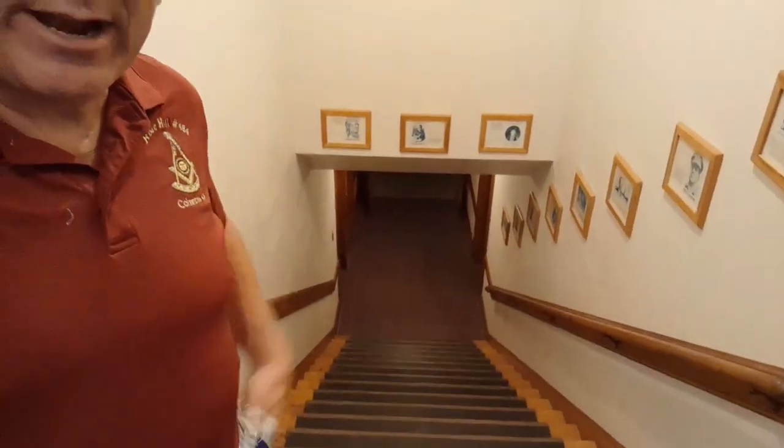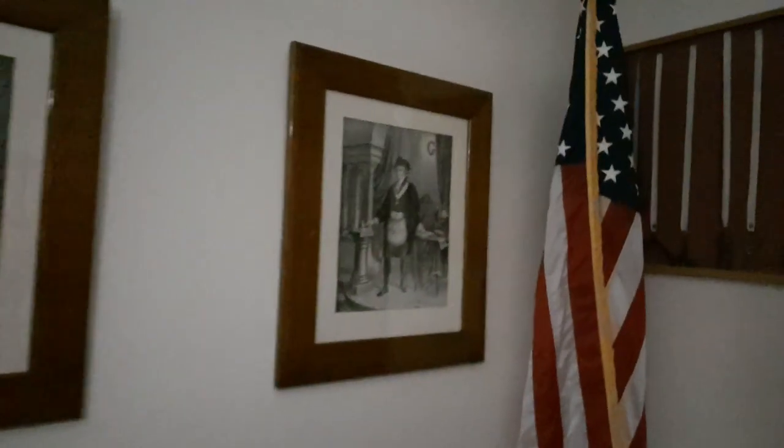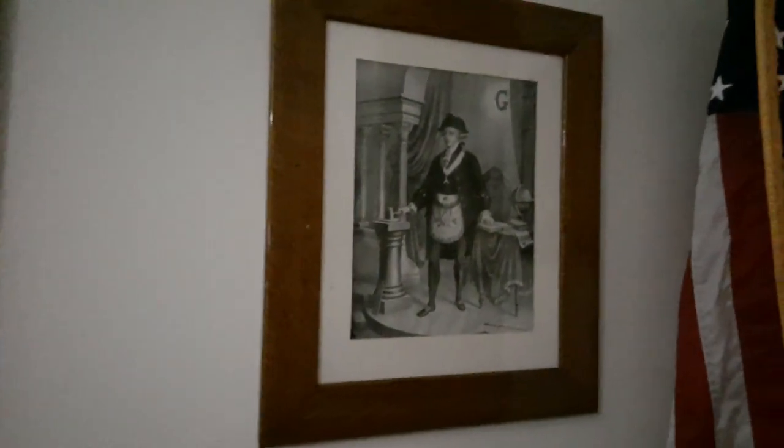Good news, I'm in. Basically through the main doors, they've got a stairwell that goes down to the dining hall, which we just ate in. And then we're going to go into the main room here, which is basically the foyer area. We've got a nice foyer, with some nice pictures of George Washington. Some more George Washington pictures in here.